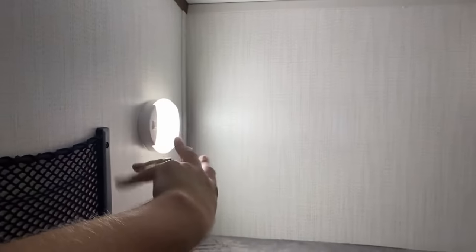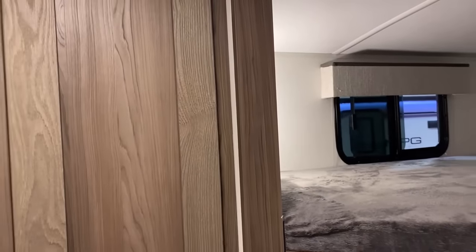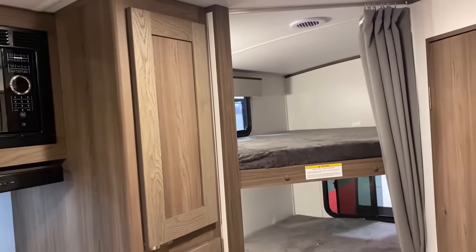But the other thing is, notice how I can reach the outlets here. Now, it helps that I'm tall and have long arms because that one is back there pretty far. But the idea is that mom and dad, if you need to, can reach the lights.